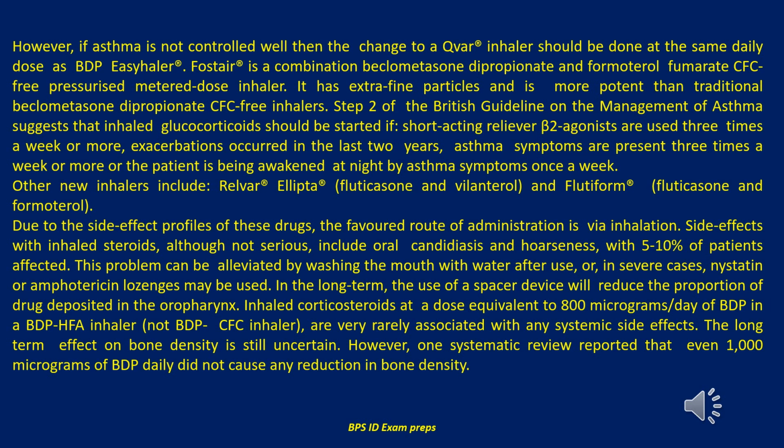Foster is a combination beclomethasone dipropionate and formoterol fumarate CFC-free pressurized metered dose inhaler. It has extra fine particles and is more potent than traditional beclomethasone dipropionate CFC-free inhalers.